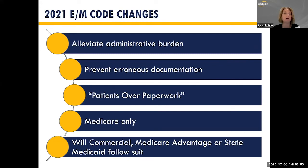So by now, you've definitely heard these changes came about because CMS wanted to alleviate administrative burden, and they were just seeing so much erroneous documentation with the EHR and the EMR. Providers were simply complaining quite a bit about how they were doing more paperwork than actually getting to spend time with their patients. So this initiative is actually titled Patients Over Paperwork.